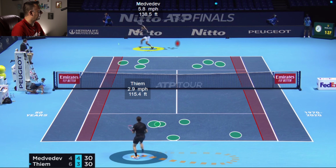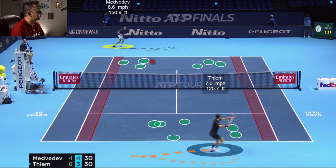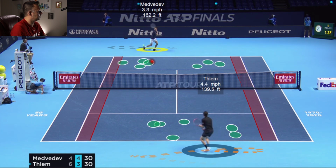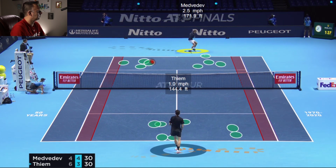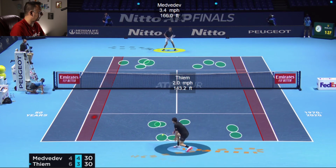Again, though, when Medvedev gets in situations where he's having to defend, that's really when he's at his best. When you're pushing him wide, when you're backing him up, he just kind of goes in this emergency mode and does a great job defending. Get into a little exchange here. Really nice depth from Medvedev on this one. That forces Thiem into the half volley here.